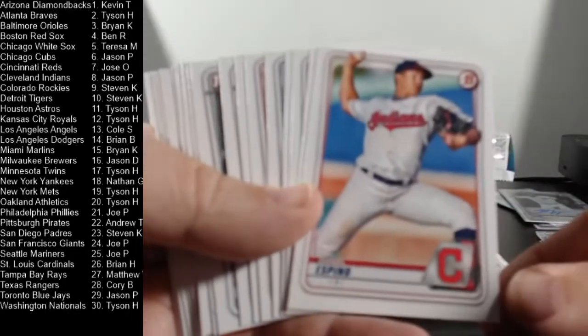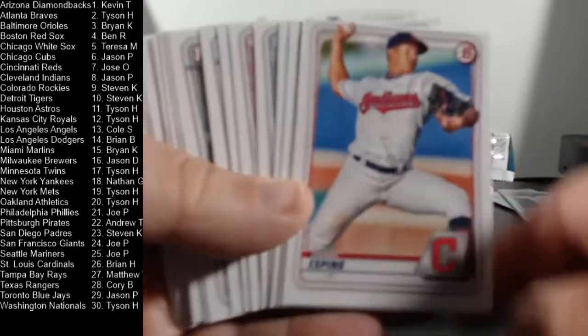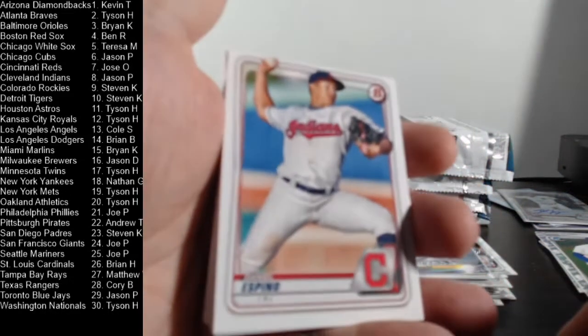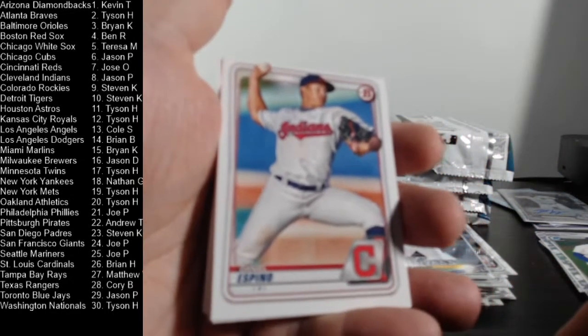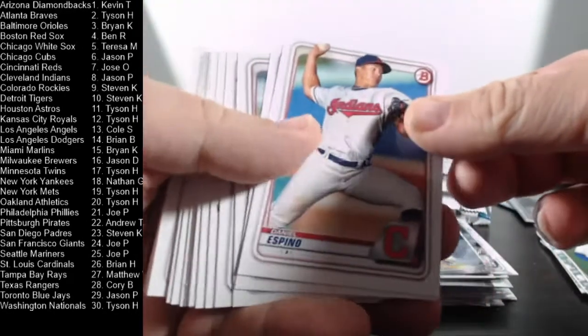In our corporate area. Oh, there we go. Of course, it's gonna lose it.